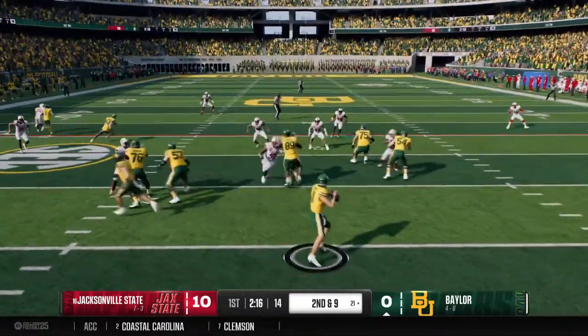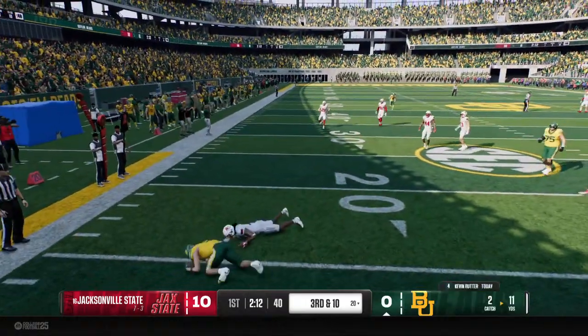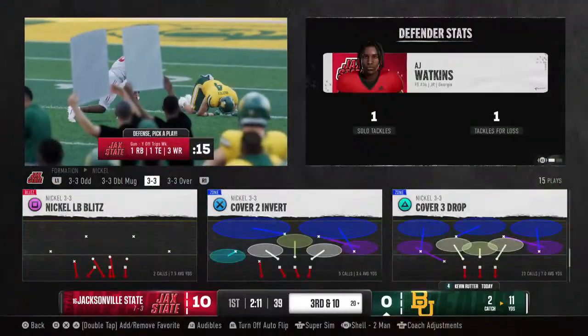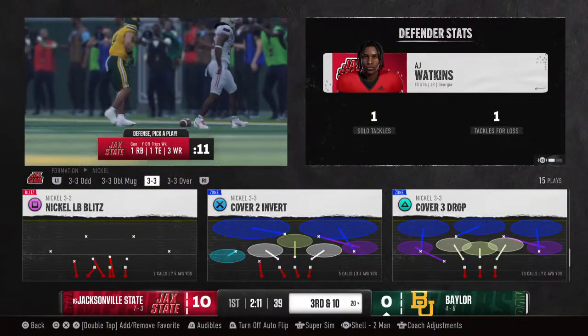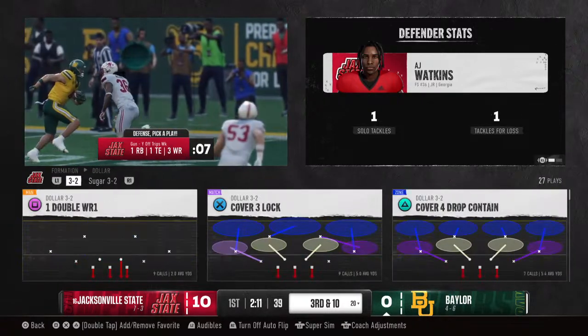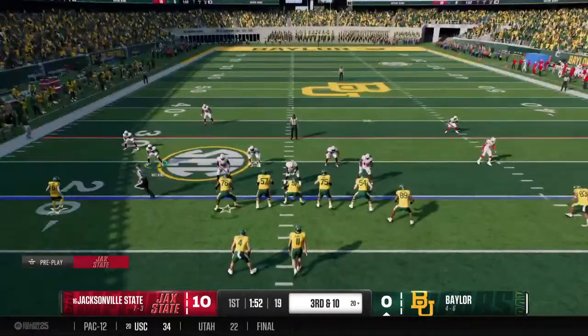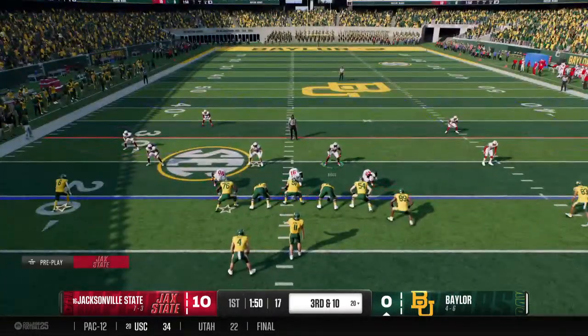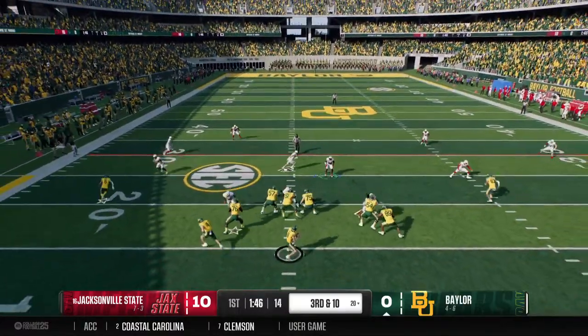Looking for a man. It's Bennett. Dumps it off in the flats. The defense wouldn't let him loose, and even though it's a completion, they lost yardage. Love the play by the defense. They just did a good job understanding where the running back was on that play. After the catch, they're able to make the tackle right away, and now they've set up 3rd down. 3rd and 10, still backed up inside their own 20. This drive hasn't really gotten started.